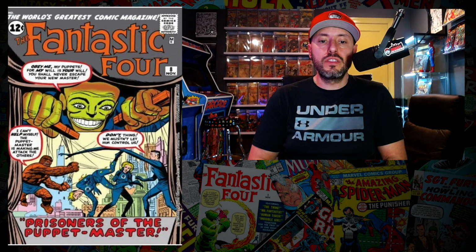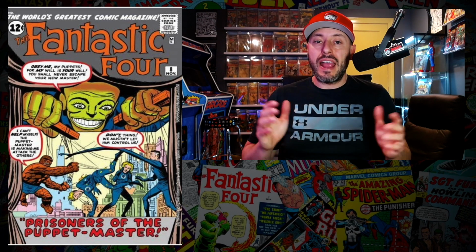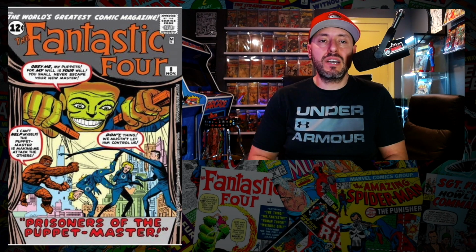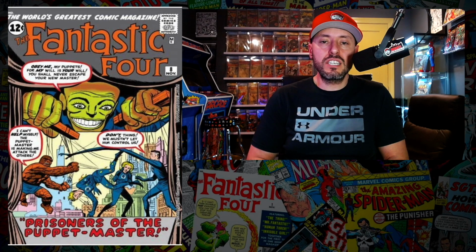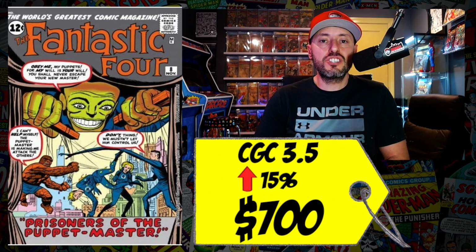At number 9 this week is a copy of Fantastic Four number 8, the first appearance of the Puppet Master and Alicia Masters. Anything Fantastic Four right now has been super hot over the last year or so, ever since we got the announcement that the Fantastic Four are coming to the MCU. And a CGC 3.5 recently sold last week for $700, up 15% since January.